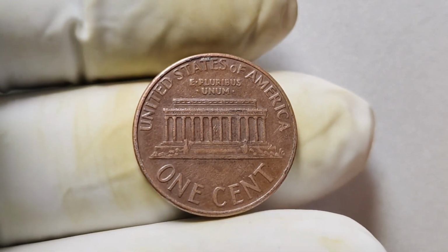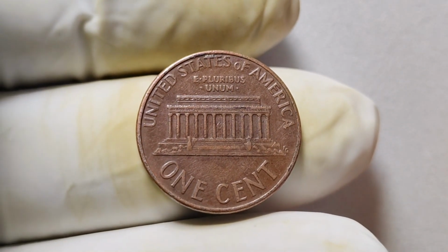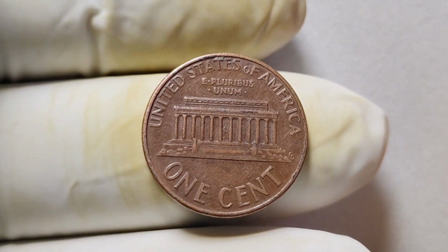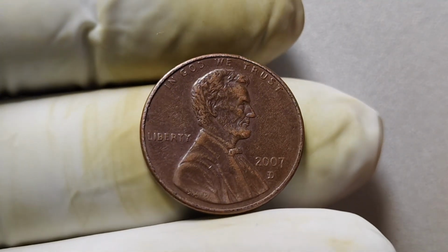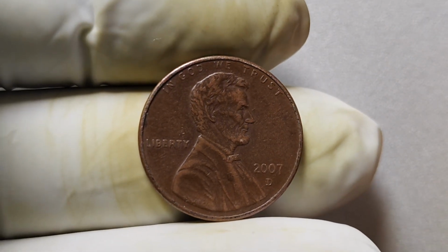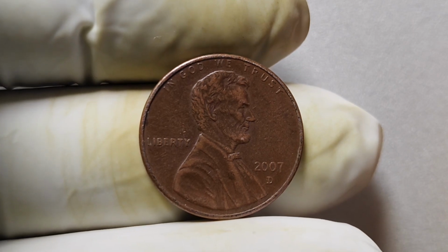Alright, so we're talking about the classic Abraham Lincoln 1-cent coin, minted in Denver in 2007. Nothing too flashy at first glance. Copper-plated zinc, about 2.5 grams, and it's got that familiar image of Honest Abe on the front and the Lincoln Memorial on the back. You've seen a million of them. Or at least, you thought you did.